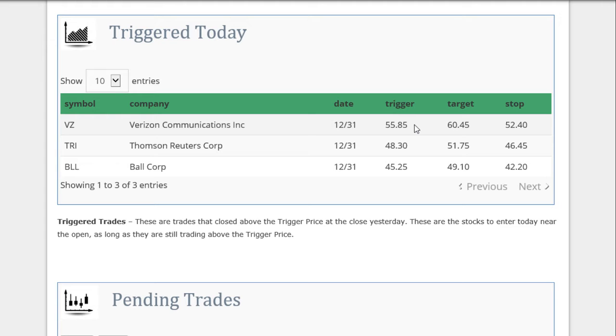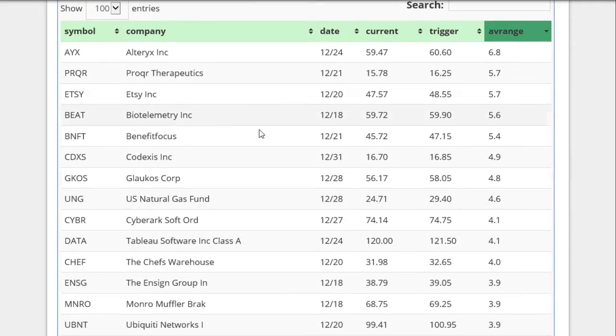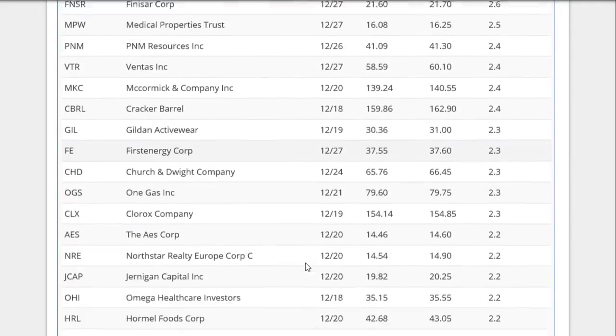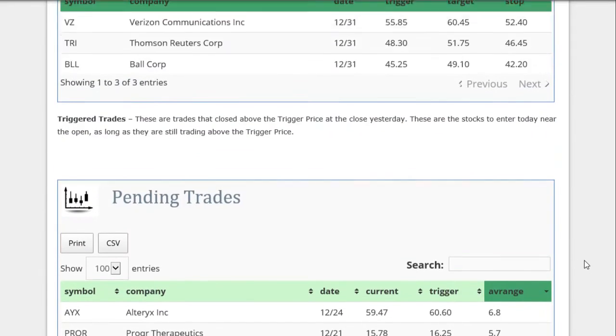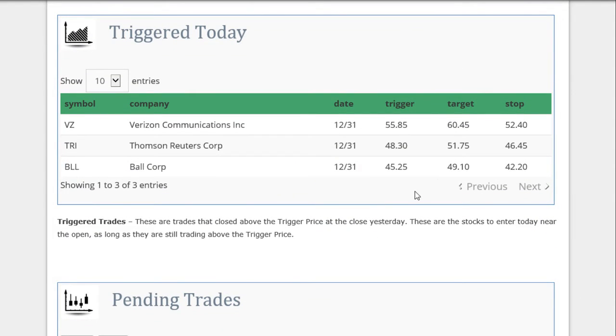All right. Last thing before we move on here, let's talk about the pending trades list, which is fairly significant. There are 60-something stocks on here. I would expect that on certain days, there will be one or two or three, maybe as many as four or five that trigger.